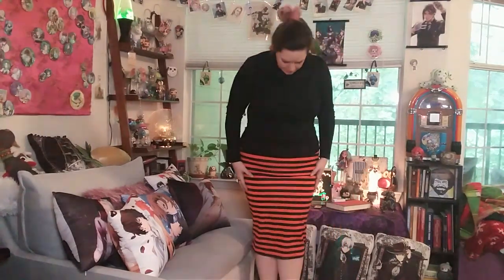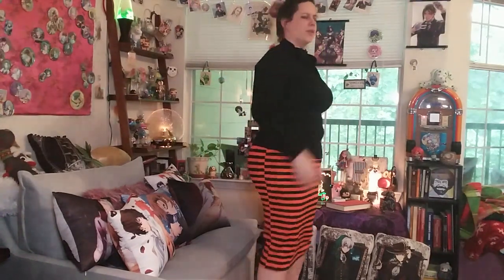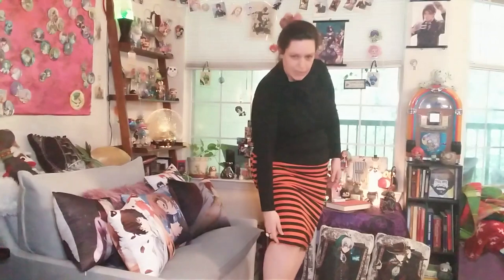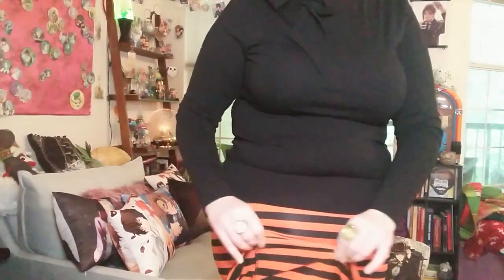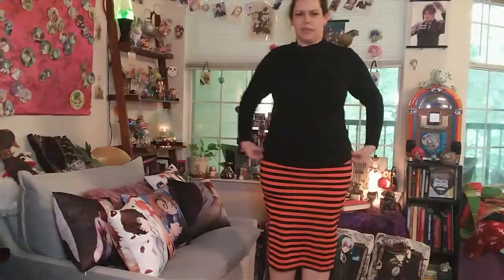Anyway, it actually is a little more comfortable once I put it on. The waistband is a little snug in the skirt, but I'm used to it. It doesn't bother me. There is a little bit of stretch. The skirt's a little stretchy, not too much, and the shirt is a little stretchy as well. I'm actually surprised at how slim fitting this is, versus the cat sweater, because the cat sweater is a large, this is a 2X, and this feels tighter than that.